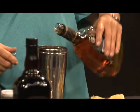We're going to add our brandy first of all. And again, this is not some expensive brandy that you go out and spend a ton of money for. And certainly it is not a cognac.